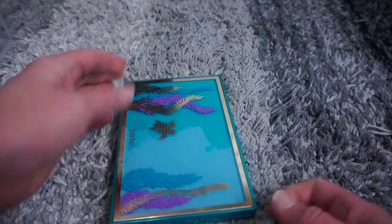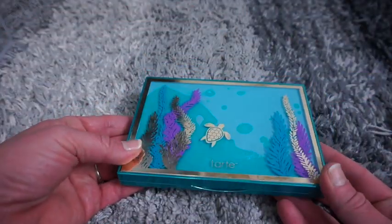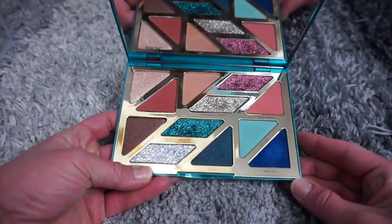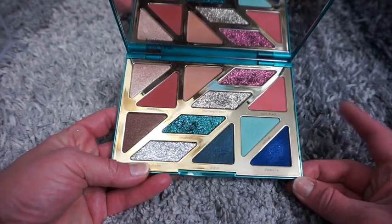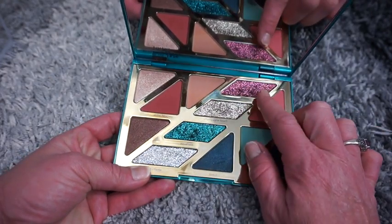The next thing is the Tarte High Tides and Good Vibes palette. So here's what it looks like on the outside. It's got like the little water design behind it. And then you open it up and you get the shadows. I really love this palette, guys. It looks like I didn't even use it, but you guys, you know I was digging into this thing. I love this palette. The only thing I don't like about it are the glitter shades.